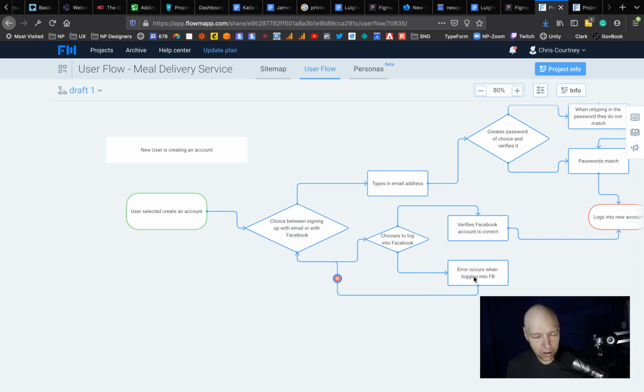Like this error occurs when logging into Facebook. So I'm going to go back to logging into Facebook. I'm not necessarily going to go back to choosing whether I'm logging into email or Facebook.